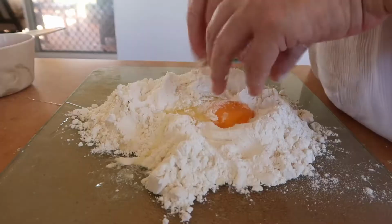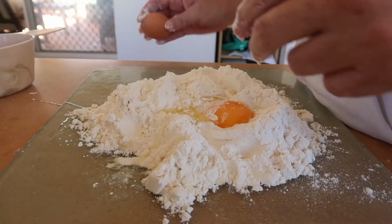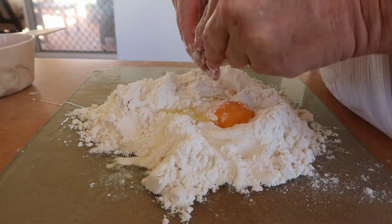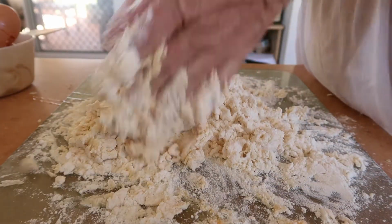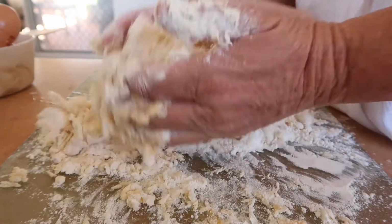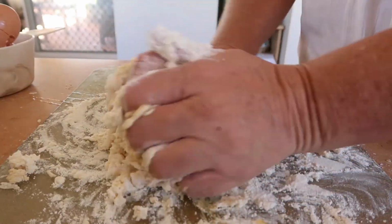You can make pasta with 2 ingredients, flour and egg. Two cups and 4 eggs. I don't actually like my pasta that doughy, that eggy. So I usually use 2 cups and 3 eggs.